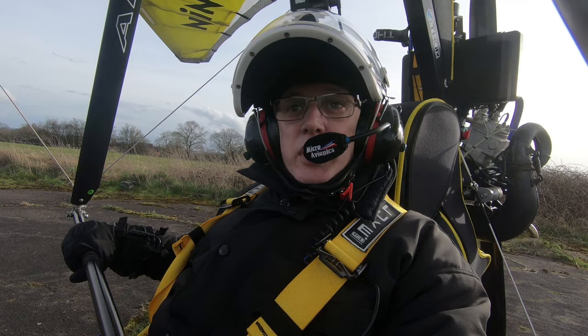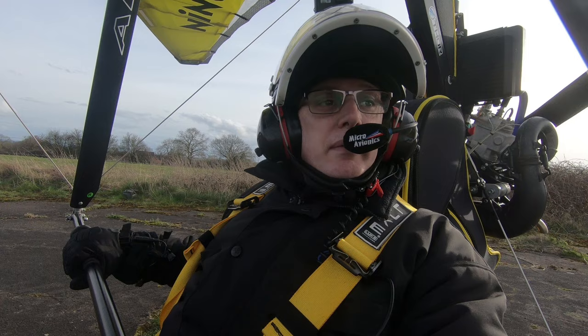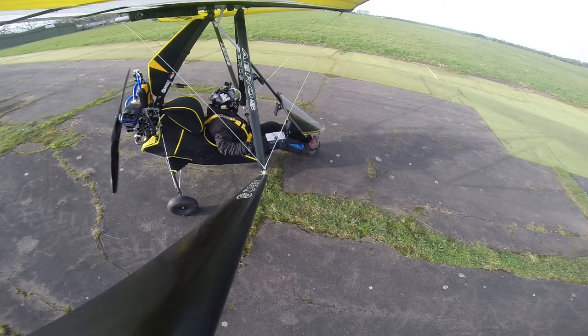It's been blowing this morning, but now it's smoothed off. And apparently the paraglider guys, hi Richard, hi Paul, have said it's smooth up top, so let's go for a fly. And hopefully today I shouldn't be cold, which will be nice.